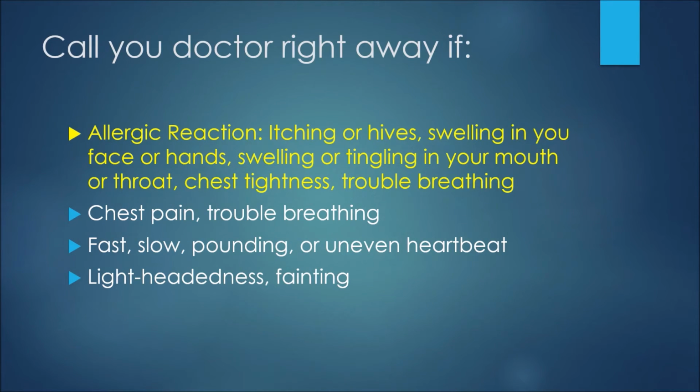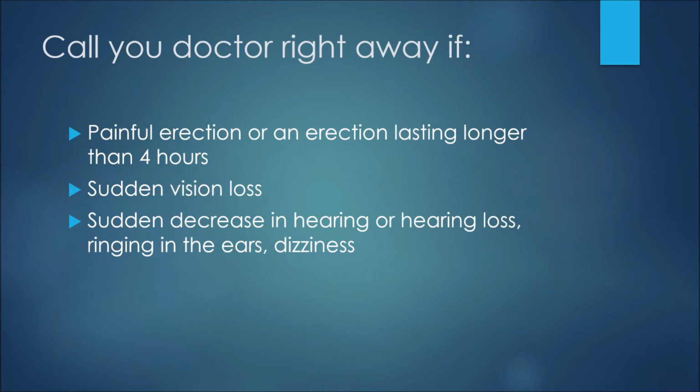If you have chest pain or trouble breathing, if you have a fast, slow, pounding, or uneven heartbeat, lightheadedness or fainting, if you have a painful erection or an erection lasting longer than 4 hours, sudden vision loss, or a sudden decrease in hearing or hearing loss, ringing in the ears, or dizziness.